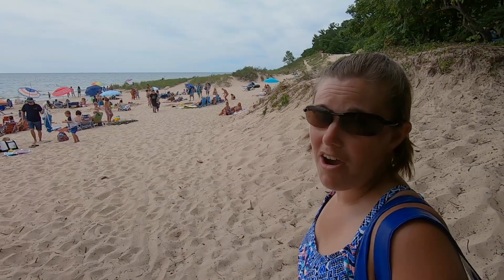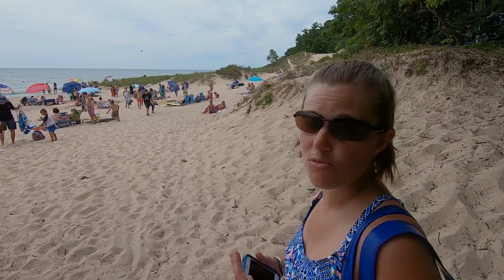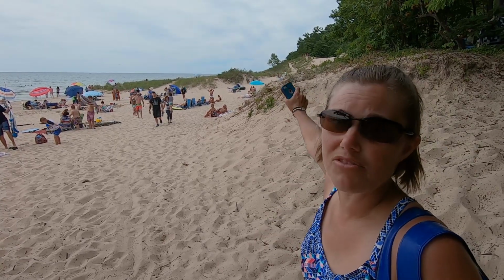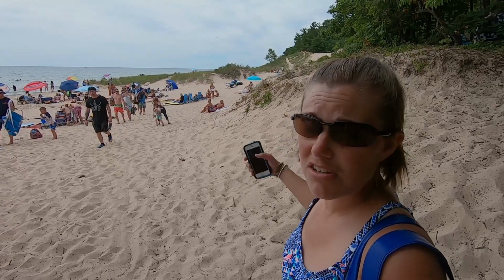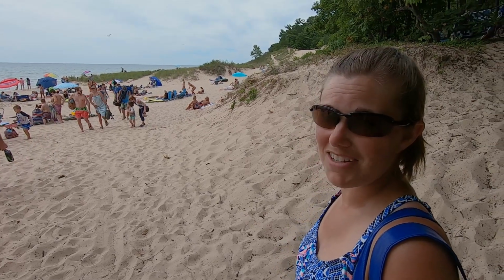We've mentioned before about how dunes move, and this is a great example. Growing up here, you could walk and stand in this exact same spot and just see forever down the beach. I mean, it was just flat and wide open and people everywhere, but definitely wide open. And clearly in probably the 10 years since I've been here, the dunes have grown up a little bit and taken over.